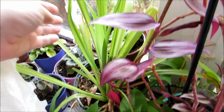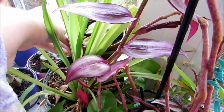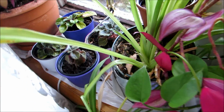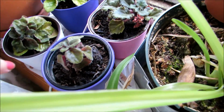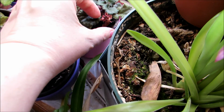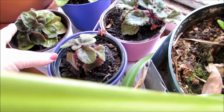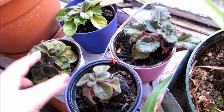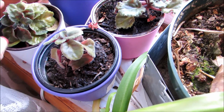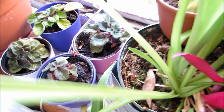Here's a spider plant. Here's another African violet that's dormant at the time. And these are dormant too. That one was reblooming all summer. That real pretty triple budded pink. And these are a few years old. So I'm not sure. But they do rebloom for me quite beautifully.